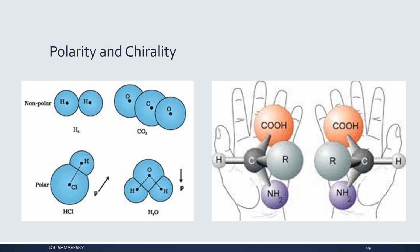Polar compounds, they dissolve well in the body, but sometimes they have trouble getting into the tissues and into our cells, and actually have to be actively moved in and out. But they could also be harmful in various ways, just like nonpolar materials. We also have to look at this concept called chirality.